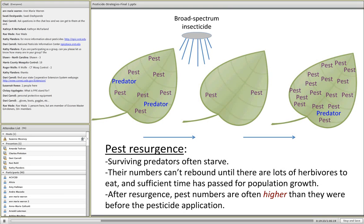And when you picture what happens next, pests have all the food they want. I mean, they've got all this plant material, so they start to rebound very quickly. Predators don't have everything they need because there's not an adequate pest population right away, so they lag behind. So often they describe this as pest resurgence. The pest numbers can be higher than they were before the pesticide application. So then you can find yourself in a position where you have to spray again when the resurgence happens, and possibly spray again, and maybe get on one of those unfortunate treadmills where you feel like you have no choice but to spray again and again.